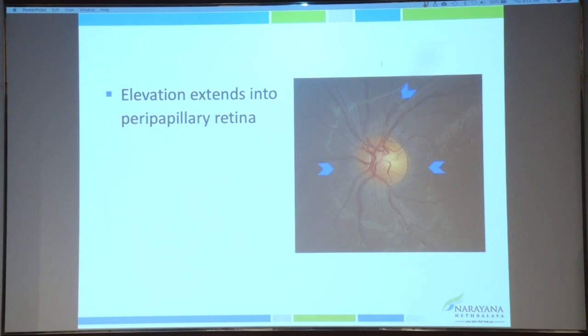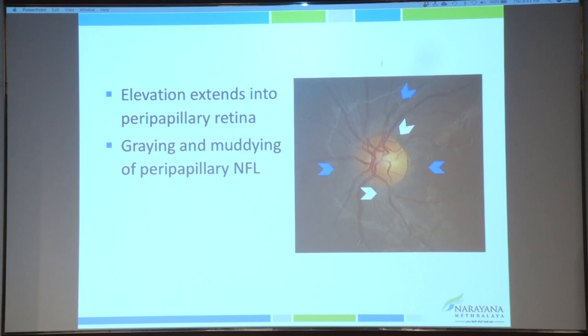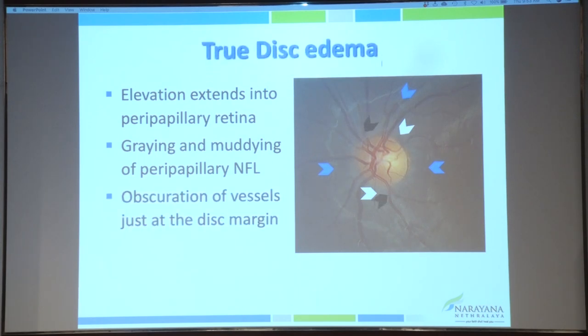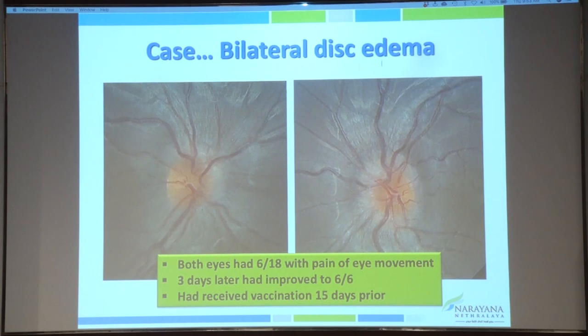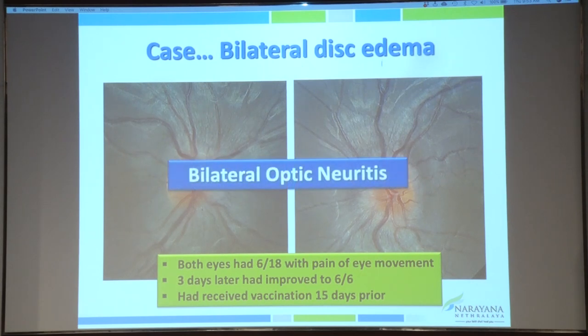When the elevation extends into the peripapillary retina, there's graying and muddying of the peripapillary nerve fiber layer and obscuration of the vessels just at the margin, you know that's a true disc edema. So then let's look at this case, bilateral disc edema. Both eyes had 6/18 vision with pain on movement. 3 days later, the vision improved to 6/6, had received vaccination 15 days prior. This is a classical bilateral optic neuritis.